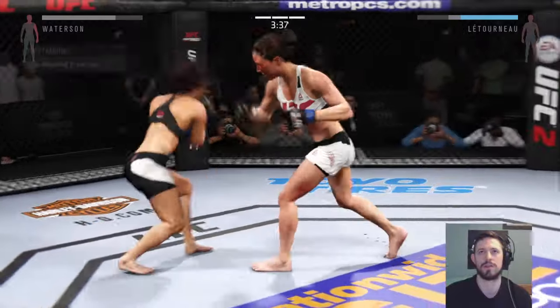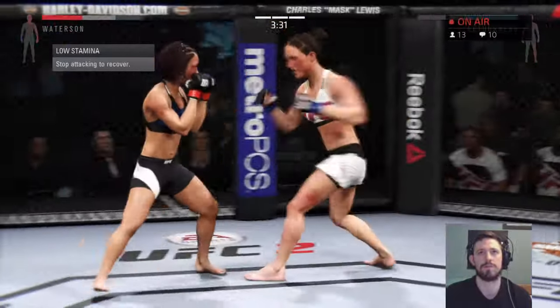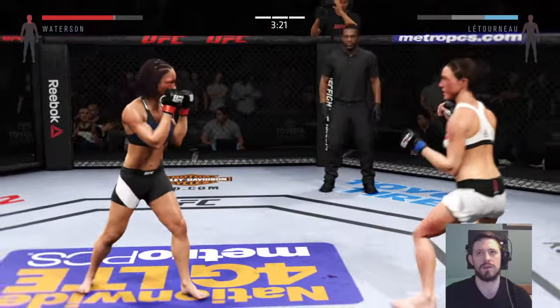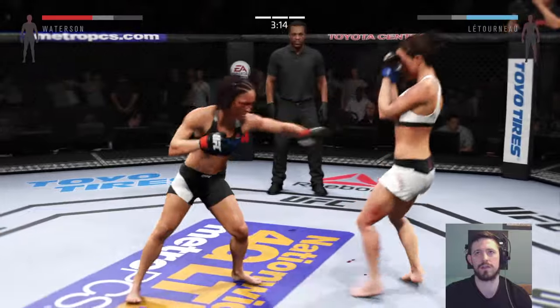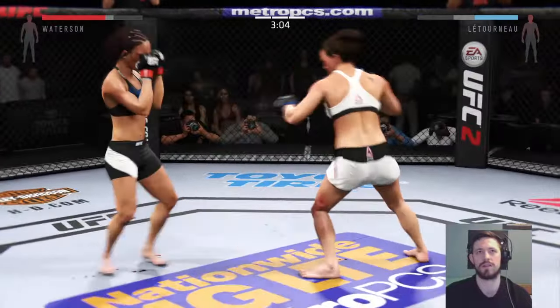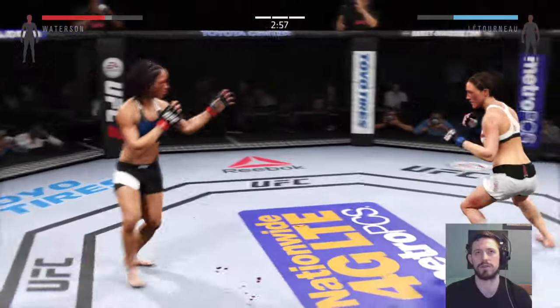Nice leg kick, very nice. Look, Werner with the 1-2 that scores. Watterson got taken by that right. Flying knee attempt. The jab connects. Oh! Good power, left kick. Letourneau gets tagged with the right. Good striking. Nice job with the roundhouse.